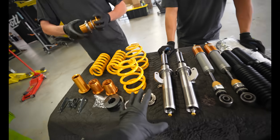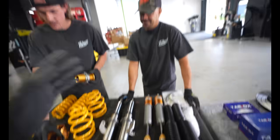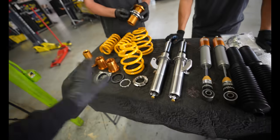So these Ohlins Road and Track we used on Nick's M2. Yeah. And according to Nick, they're the best coilovers he's ever used. So I'm really excited. We're gonna try them on the G80. We've got everything here to install it.